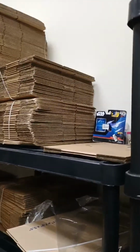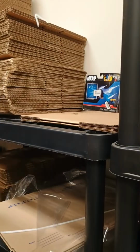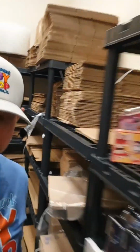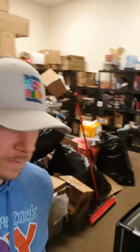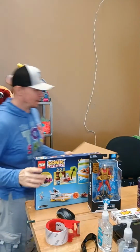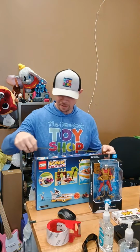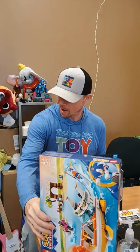And I'm going to grab a couple of the 12-8-10s. We have the Orion, and we have, what was the other one? The Fire, the DC Multiverse Fire. Those will both go in these boxes. And that's where we're at. The Lego box will be probably a 16, a 14. I'm not sure. We'll have to get a measurement on it here. If I can find a tape measure, which I can. So it's going to go in a 16, 12, 4. I'm going to go ahead and grab that.